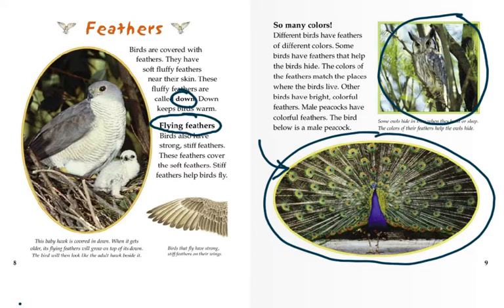Incredible. Now that gives us a little bit of a hint to one of the things I was curious about. Do male and female birds always look the same? Now we don't have a picture of a female peacock here, so we'll have to keep going and see if we can learn more about that.